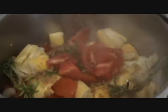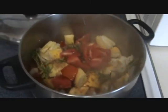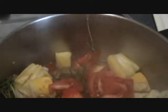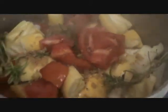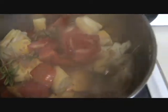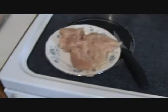So what we have going on here is some tomatoes, some basil, some rosemary, as always. I love my rosemary. I've got some summer squash, some mushrooms, all going in some lemon water. And I'm going to throw in some chicken right now. Two breasts cut up for my husband and I.